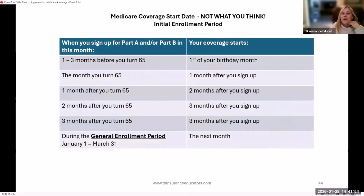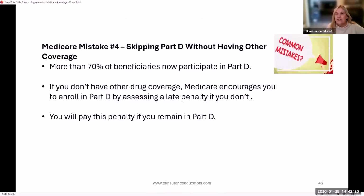Now, also, you don't want to wait 7 months, even though you won't have a penalty. Let's say you enroll 3 months after you turn 65. You won't have a penalty, but your insurance won't be effective until 3 months after you sign up. So if you have no more health insurance and you hit age 65 and you wait to enroll, you may not get a penalty, but you could have some gaps there. So you always want to enroll beforehand so that you won't get a penalty and you don't have any gaps.